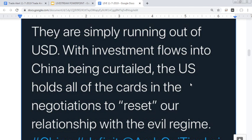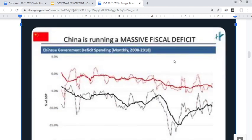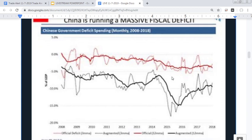They're simply running out of USD with investment flows into China being curtailed. The US holds all of the cards in the negotiations to reset our relationship with the evil regime. And so U.S. deficit to GDP is in the negative 2% range, while theirs officially is closer to 5%. Unofficially, many people are anticipating that it's more like between 10 and 15%. So that's a massive amount of debt to GDP growth.